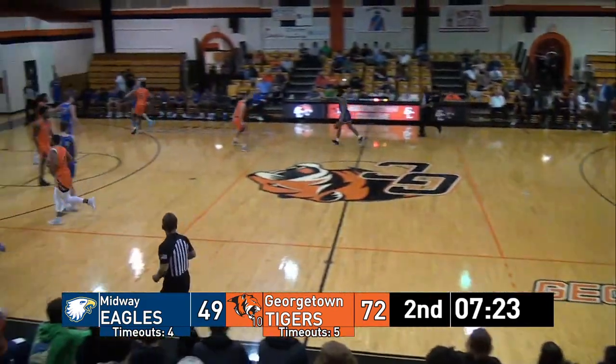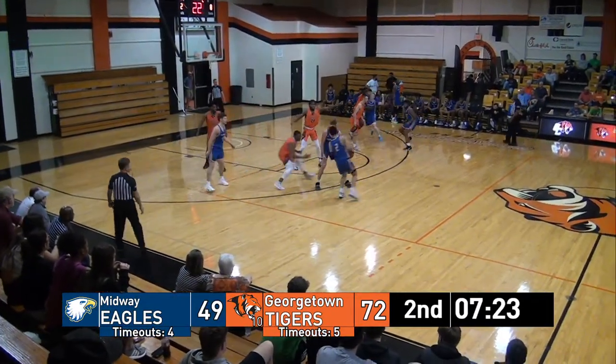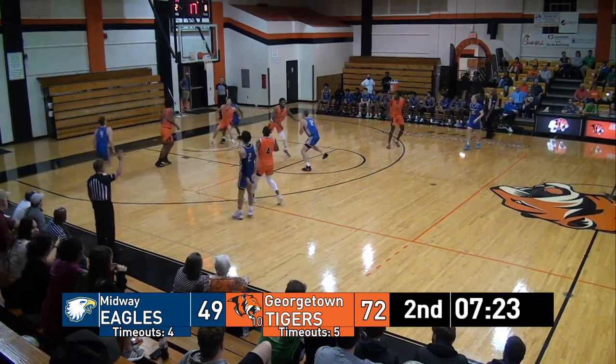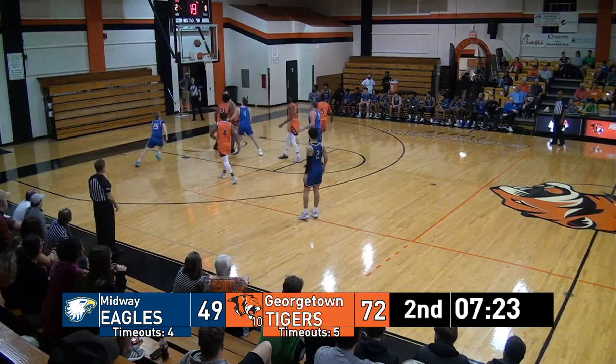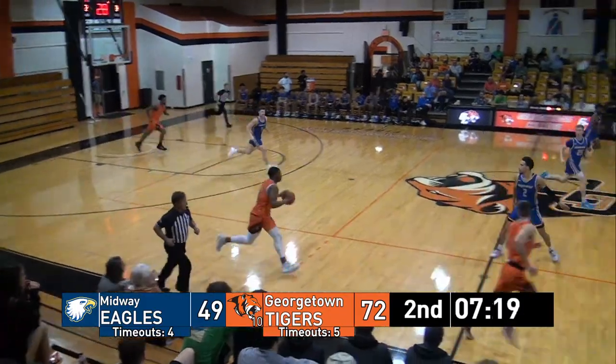Here come the Eagles, down 72-49. Miller working on Spikes, pulls up for three and no good. Good rebound by Keaton, though. Puts up the hook, and that's also no good. Finally rebounded by Jones, and here comes the Tigers.